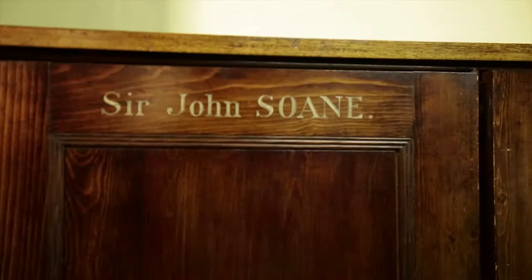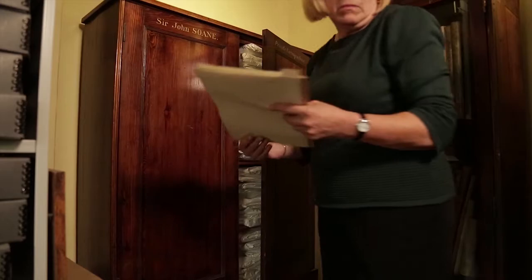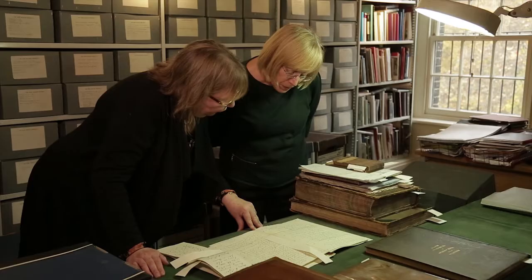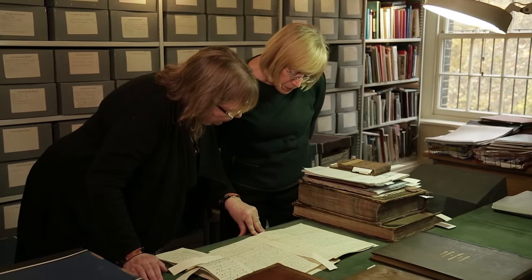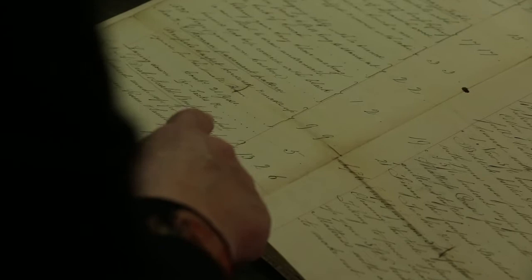Fortunately, John Soane was meticulous in recording every detail of his house. So, for instance, we know what kind of carpet he ordered, and even what it cost. A drab and scarlet Brussels carpet, bordered, made up for the bedchamber and dressing room and landing. Quite expensive, £13, two shillings and sixpence.